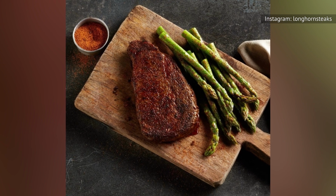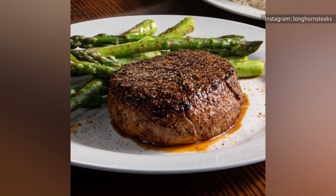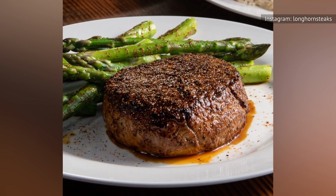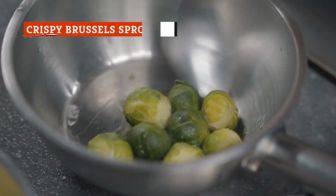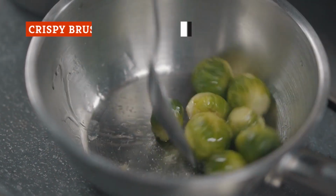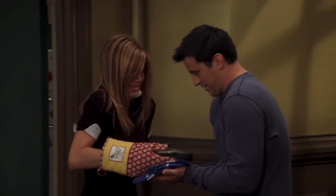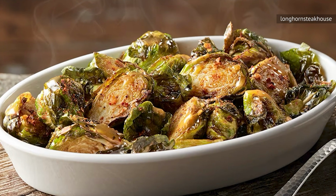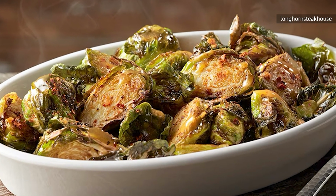Overall, it's pretty unexpected that a side dish this basic would make it so high up on the list of Longhorn side dish faves, but it's true. Brussels sprouts have a horrible reputation for being a disgusting vegetable that most people tend to avoid. Oh my god, it's Brussels sprouts! That's worse than no food. However, at Longhorn Steakhouse, there's quite a different narrative.